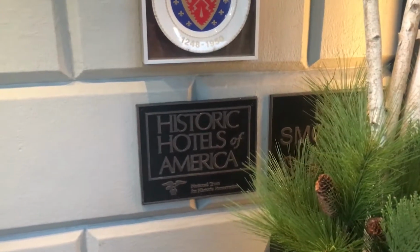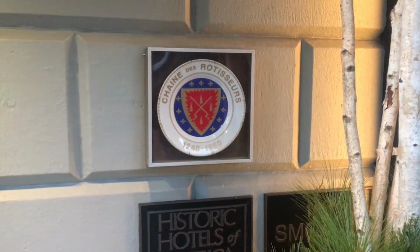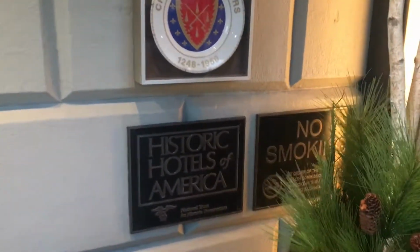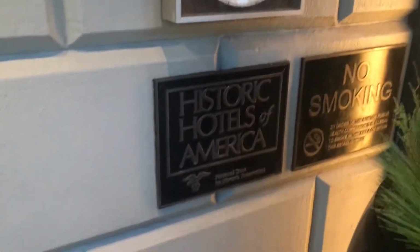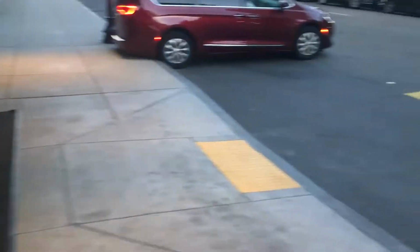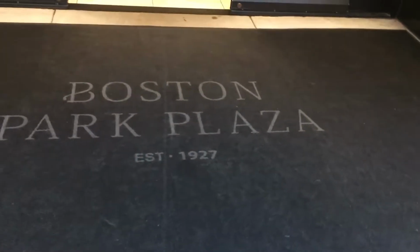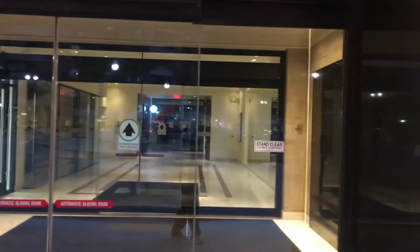This place has a Historic Hotels of America plaque, and this says Chaîne des Rôtisseurs 1246 to 1950. So I guess that's no longer valid, this plate. But it is a Historic Hotel of America. I'm not sure which one it is, but it does look pretty sleek and modern. It is the Boston Park Plaza, which was established in 1927. So, there you have it.